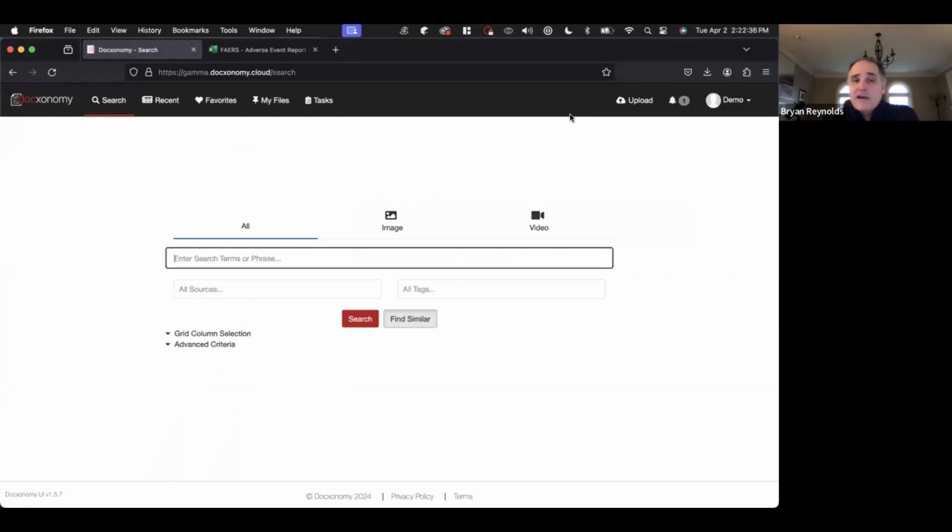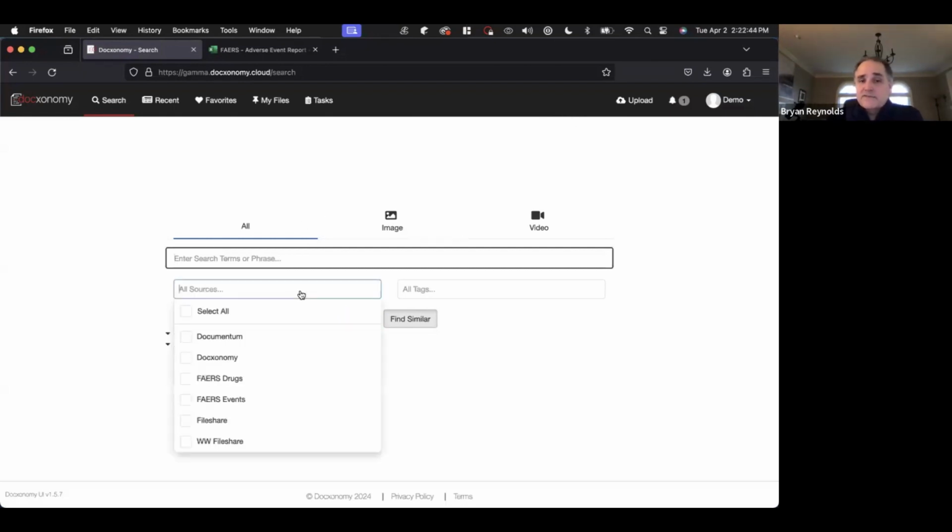So in this case, within our demo environment, we've loaded up several different kinds of data, different sources of data. We've got Docxonomy data, we've got native data that's been loaded directly into the system. We've got a couple of databases and some file shares. So the idea is that it's a mix of different things. So you can see that.